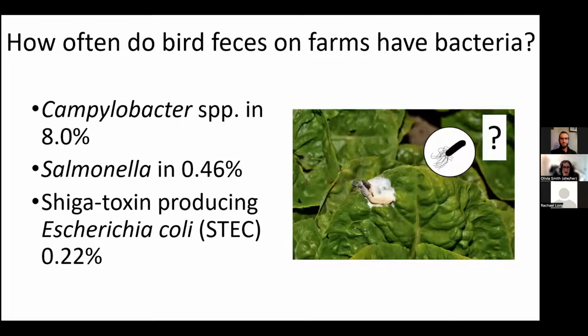So how often do we find these bacteria in bird feces? We recently have done some work synthesizing studies conducted in produce farms across the West Coast. And we look across studies that tested bird feces for foodborne bacteria. What we find is that Campylobacter is the most common, in about 8% of birds, but Salmonella and E. coli are pretty rare. So we found about 0.46% of bird feces had Salmonella. Then we specifically looked at one type of E. coli called Shiga toxin producing E. coli, and that was the rarest, in 0.22% of birds. So birds aren't very commonly carrying Salmonella or E. coli on these farms, whereas Campylobacter is more common.